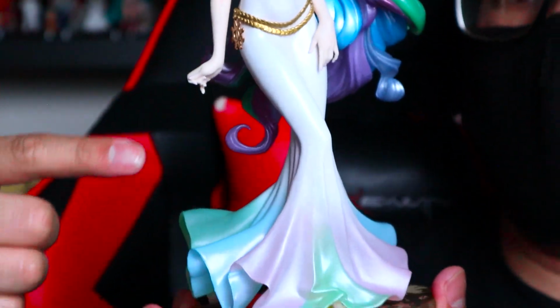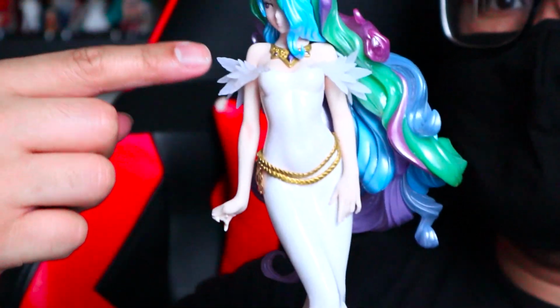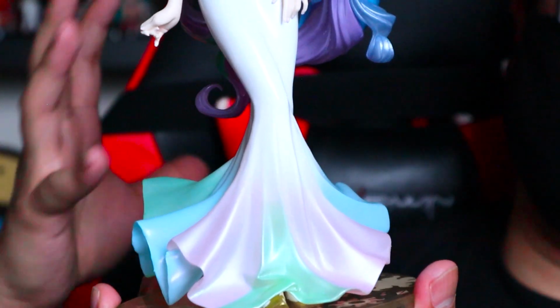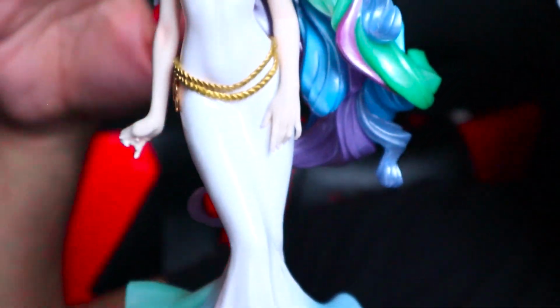It's kind of like a mermaid type dress where it's really tight from the top all the way to the bottom. It just kind of flares out. For those who don't know, this is called a mermaid dress, right? So that's the style of the dress that they gave her.